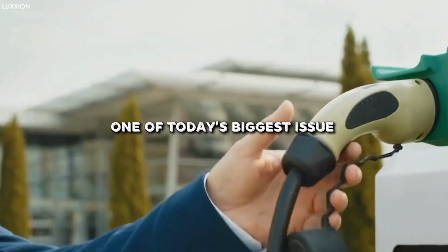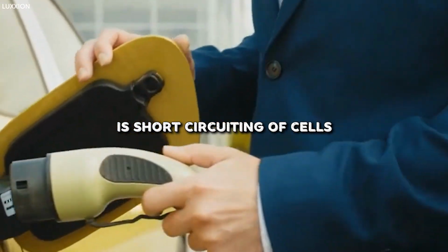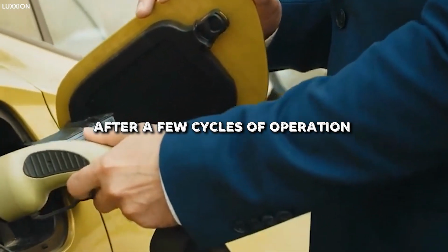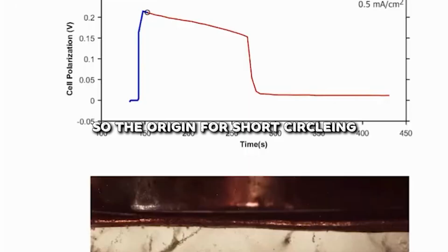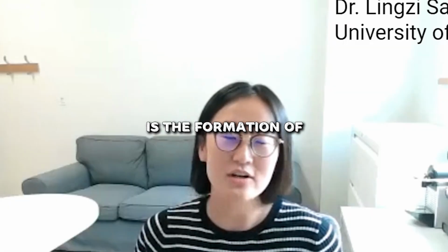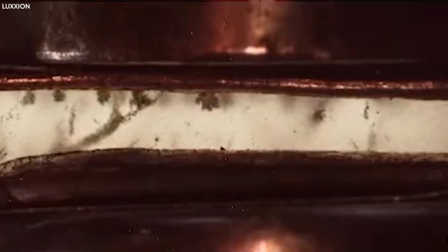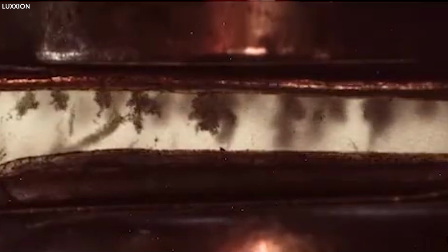performance. One of today's biggest issues in lithium-ion batteries is short-circuiting of cells after a few cycles of operation. So the origin of short-circuiting is the formation of so-called lithium dendrites. Because of these breakthroughs, the battery can achieve rapid charging speeds without sacrificing safety.